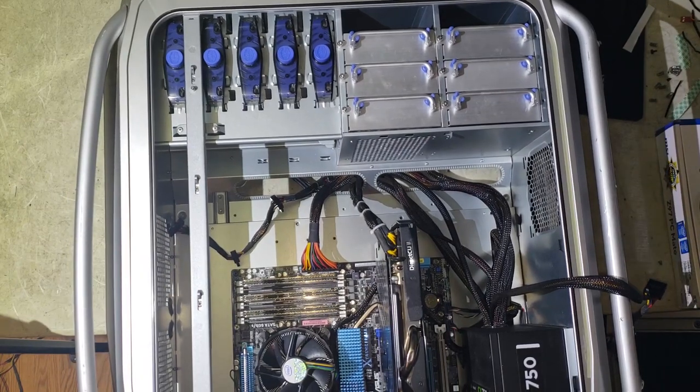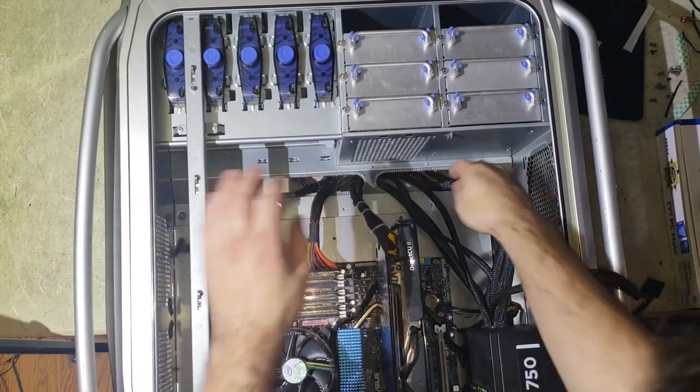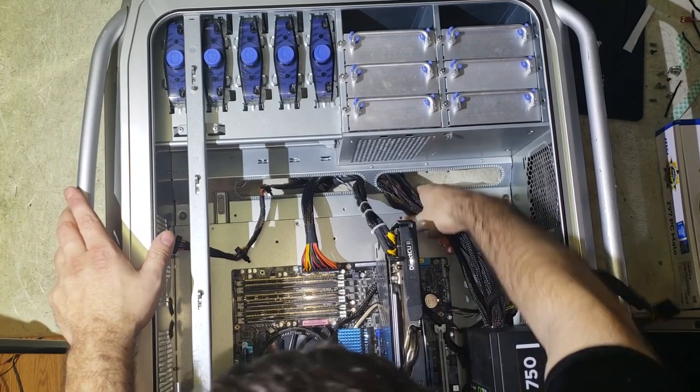Okay, so now I gotta go dig out a CD drive. It's actually gonna work pretty nice. I'm digging this.